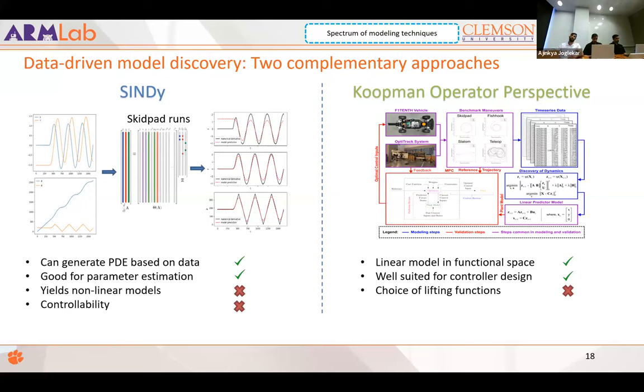There is a case that can be made that for simpler systems, you can actually construct certain candidate functions in SINDy and it could give you a linear model, similar to what we saw for the Carleman linearization example. But the main difference is that SINDy yields nonlinear dynamical PDEs, and the Koopman operator is a linear operator, which we can use for control design.